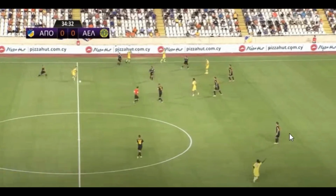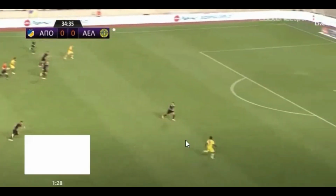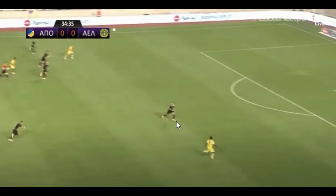Ball's taken now, he's turned. He took a quick look. This guy's ready to run. Here we go. Ball's popped over the top. Look at the distance. Look at the distance. You've got a 10-yard gap. And now, you've got about 20 yards between the midfielder and the winger.